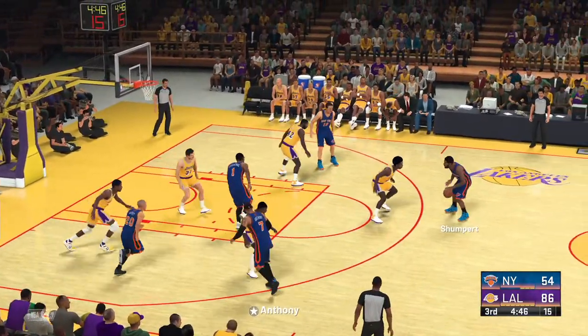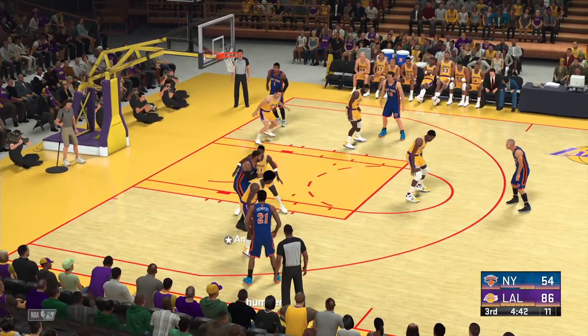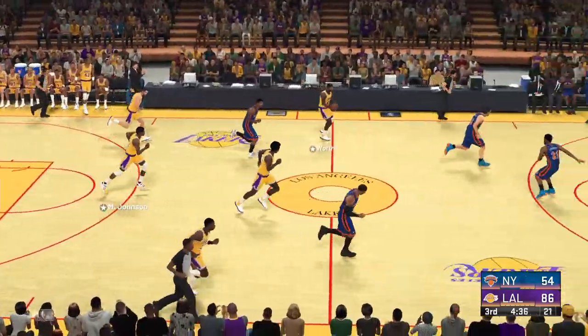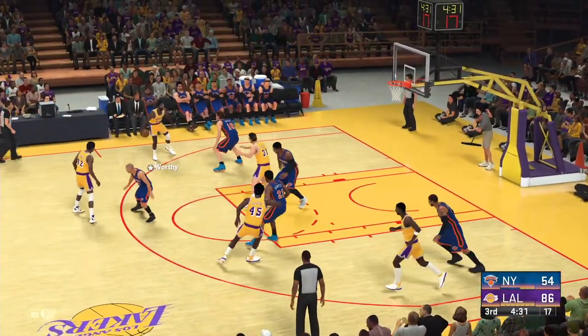Pass to Shumpert. Back to Anthony. Shot from 12. Off the left rim and out. Boy, this could snowball if they continue to put up points. I can't say enough about their performance.